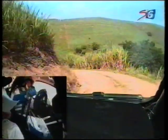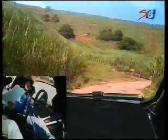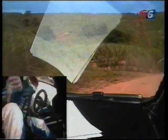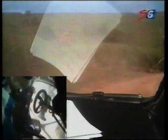Left 4, it's right, left 9, go, cut. Long caution. Stop. We gotta stop. I just want to pull away. Guys, get your extinguishers. The stage is stopped.